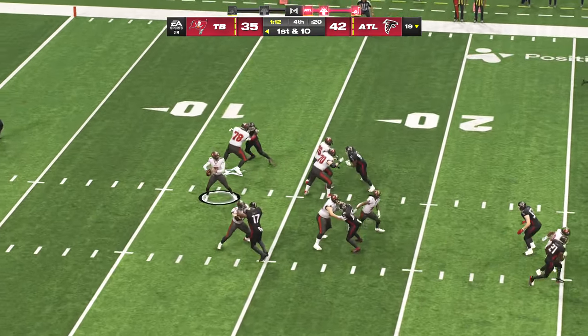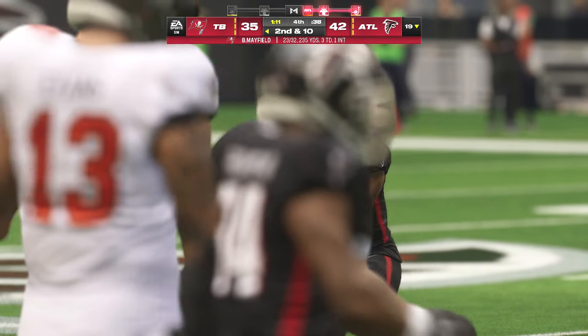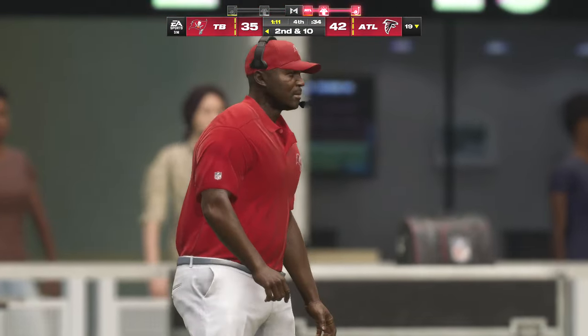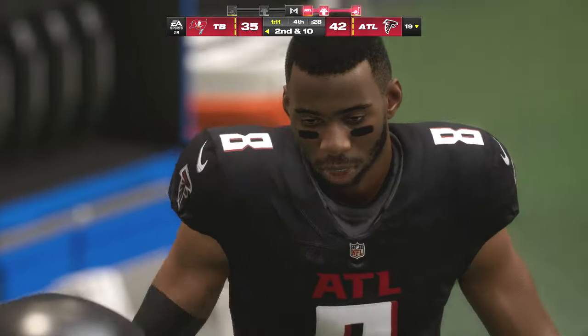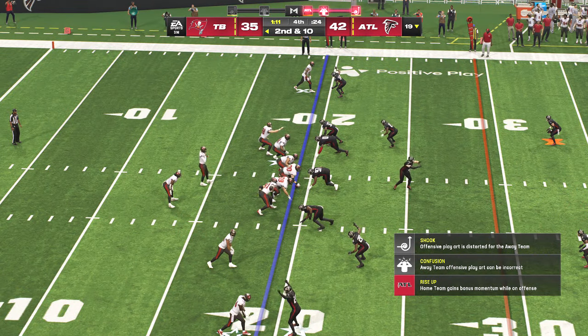Here's Baker. Looking middle, and it's incomplete. Work with me, partner. Take a deep breath, because that's what they're doing down the field now. That incompletion allowed them to exhale a little bit. Get in the huddle, kind of scan the crowd, see if any celebrities are here. Relax a little bit as they start this big drive.